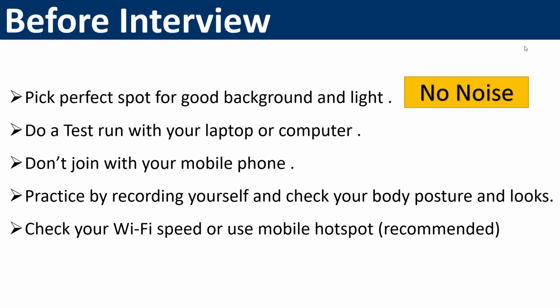The next thing is, before the interview you should check your Wi-Fi speed, or if your mobile has good internet speed then you should use the mobile hotspot, because if at the time of the interview the electricity goes then you will get disconnected. And I'm telling you this because it happened to me in one of my interviews. So guys, be careful in the case of internet connection.